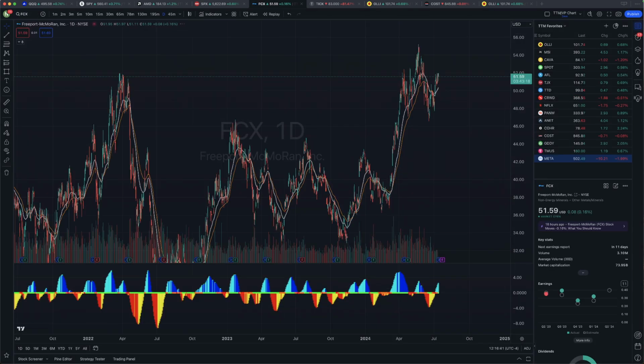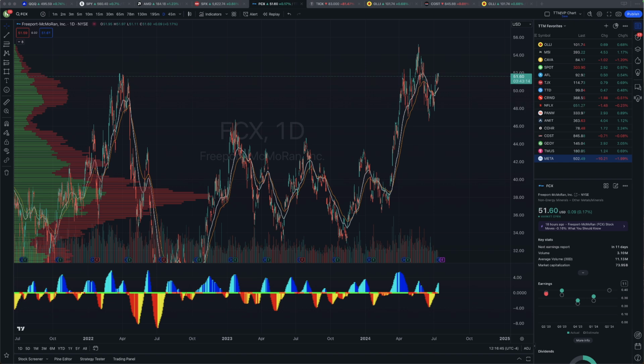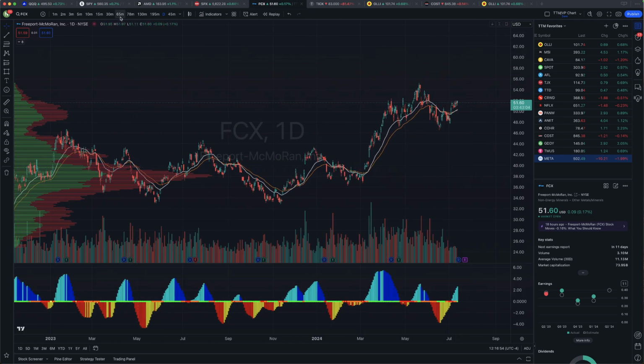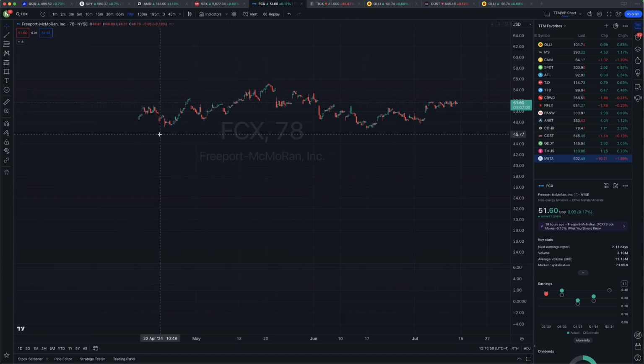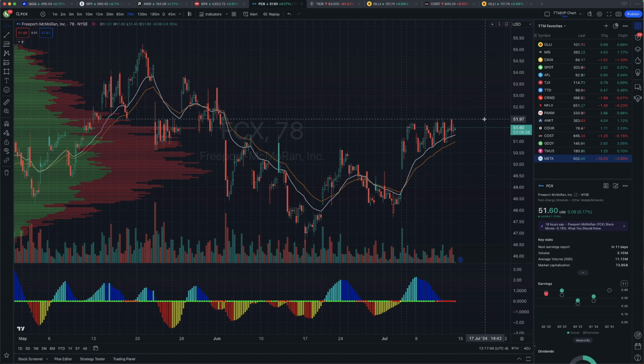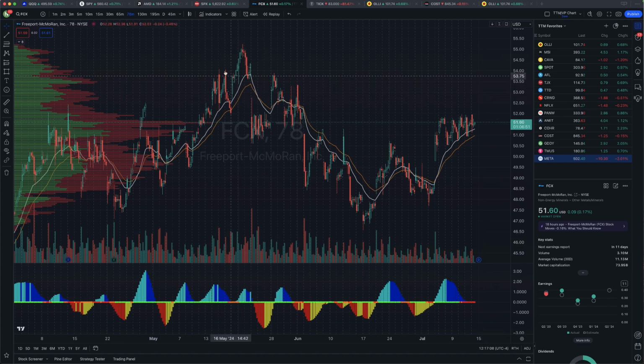FCX is another one. Let me pull this out so I can still see chat. FCX is interesting. Probably looking at FCX on a 78? That's pretty interesting. Clear top there. It's got some traffic to get through up here, so I'm just going to move on from that.